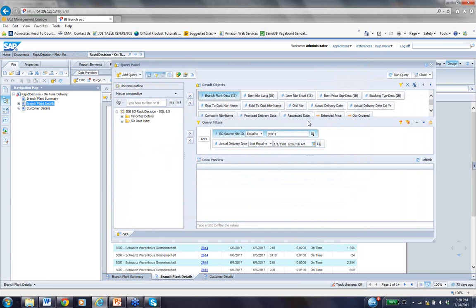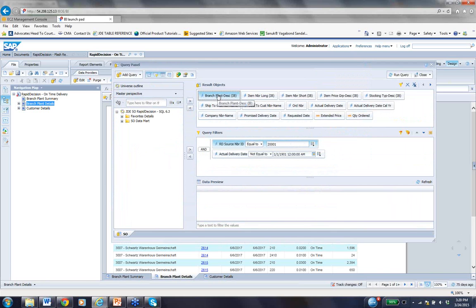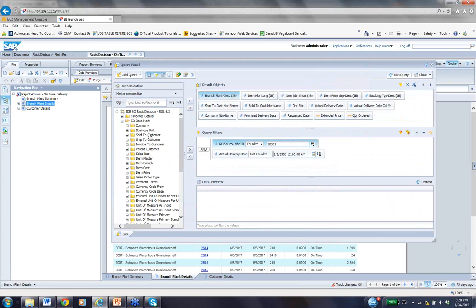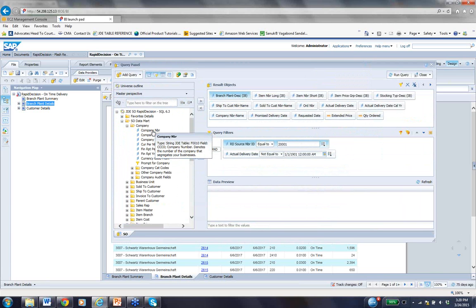And this is specifically for JD Edwards. So what you can see here, you're seeing branch plant, you're seeing item number, you're seeing order number and delivery date. But over here on the left-hand side, everything is organized into folders. So I have my company folder. And as I mouse over this company number, it's actually telling me where that data came from in JD Edwards. So it tells me that it came from the F0010 and what field it is.